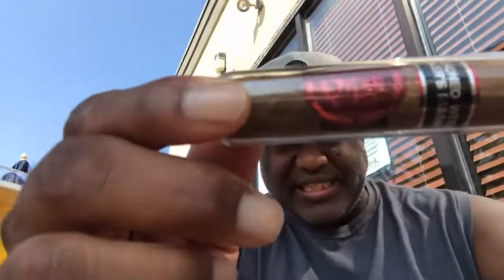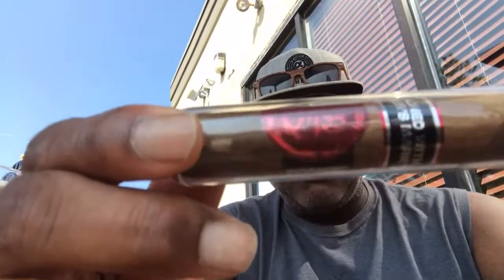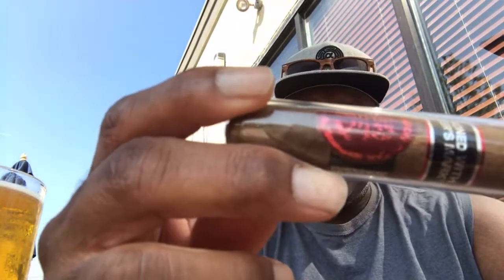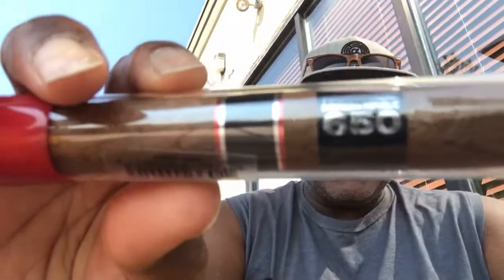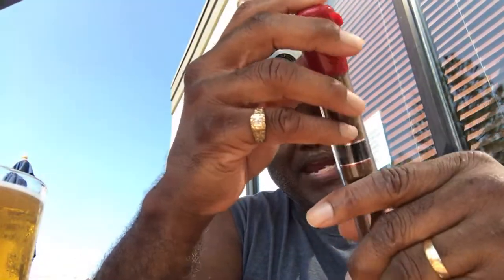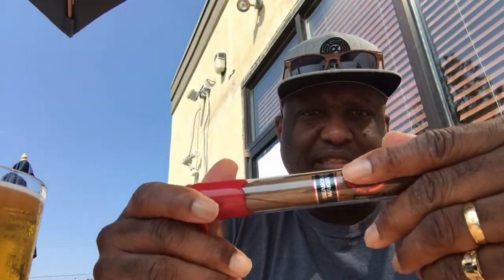First time I've had this one. This is actually a Maker's Mark bourbon cigar. So handmade, Dominican Republic on the other side here, 650, and seasoned with Maker's Mark. And this little baby, I think it was like $8.99. Bourbon season celebrating 20 years. So first time I've ever had a bourbon cigar.